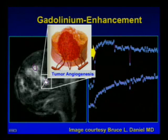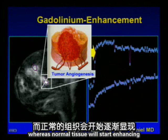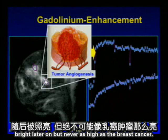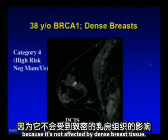Let's pretend that this is how white the area is. It gets white really fast and then it starts to wash out. Whereas normal tissue will start enhancing, or get white, really slowly and then continue to get bright later on, but never as high as the breast cancer. And so that is what is so powerful about MRI, because it's not affected by dense breast tissue.